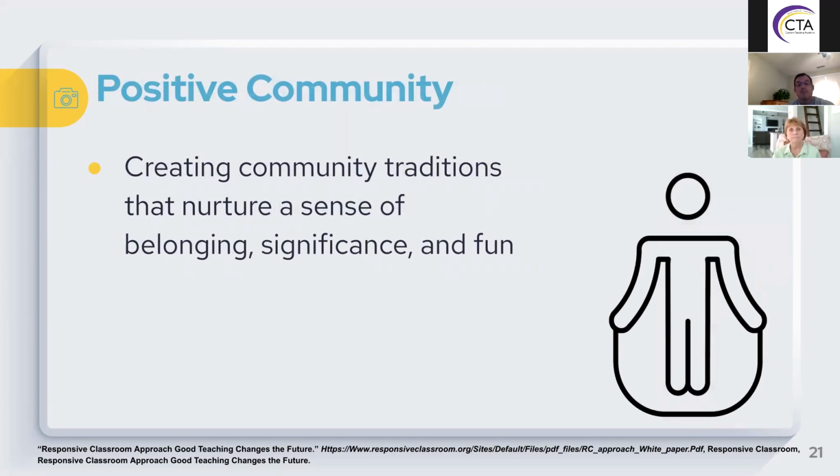And of course, any classroom should be welcoming, right? Students should feel it's their classroom. It doesn't matter if it's the gym, a self-contained classroom, or a regular education classroom. Students need to feel valued, and it needs to be a safe space. Remember, it may be the only safe place they have all day.